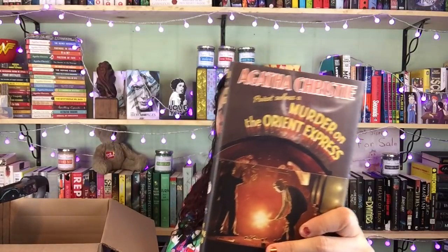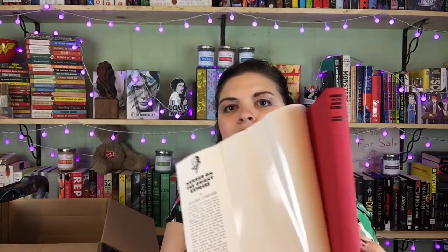I got myself 2 hardbacks of Agatha Christie. I got Murder on the Orient Express. And I got, oh, this has a really weird cover. Hold on, this cover is weird. It has like a little half jacket. Oh my goodness, the naked book is pretty cool too. So it has a weird little half jacket that I don't think I want. I just want the normal jacket, Murder on the Orient Express. And actually the naked book, it's like red. It's kind of pretty. I do like it.